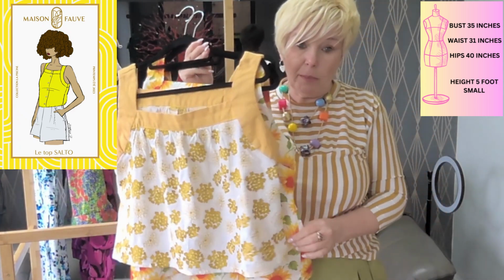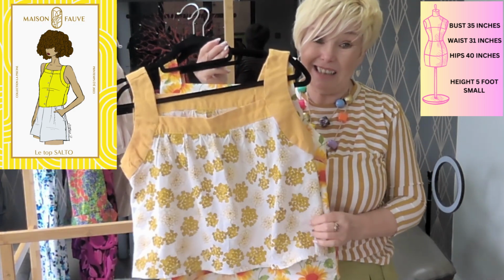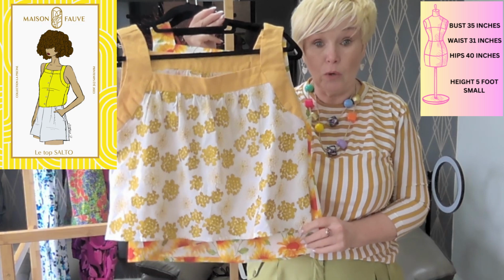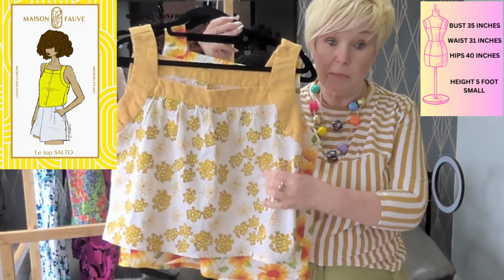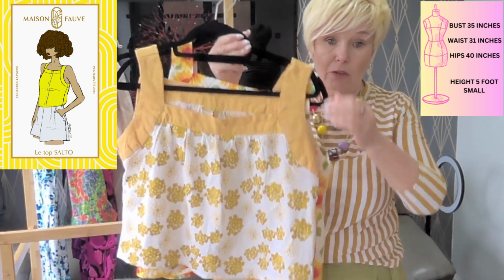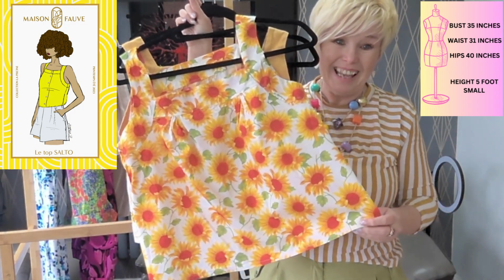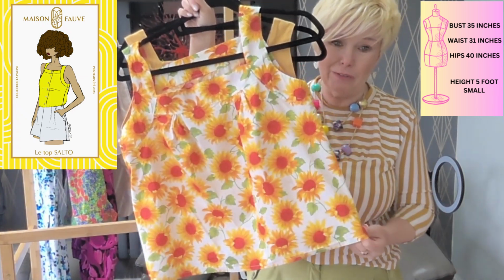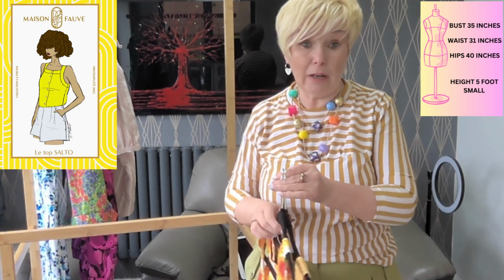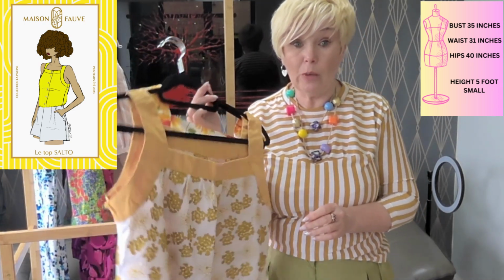I decided I didn't want a button front because, being generous in the booby area, I didn't think it was a good idea to have a lot of little buttons down the front that could gape. So I stuck with a simple top. This one's been made in an embroidered cotton, and then I've used linen for the border. This one's in a cotton lawn in some beautiful bright sunflower pattern. And like I said, I've got about 4 or 5 of them, and they'll be coming out again this summer. Absolutely. They've been worn to death.